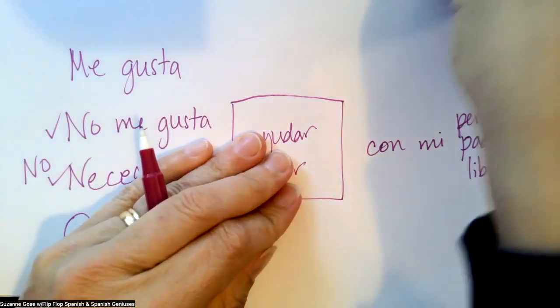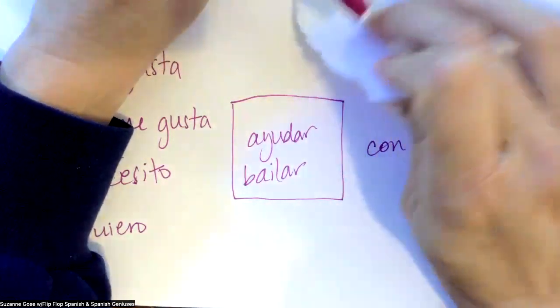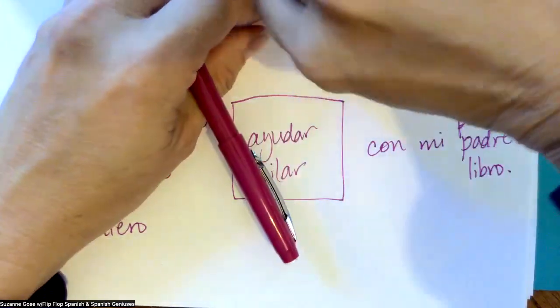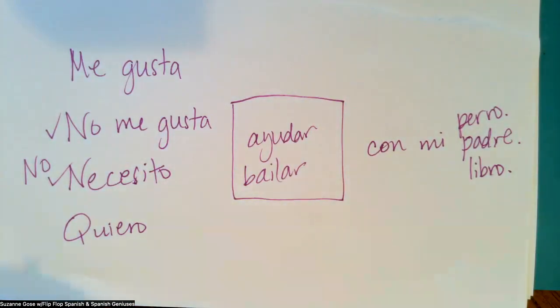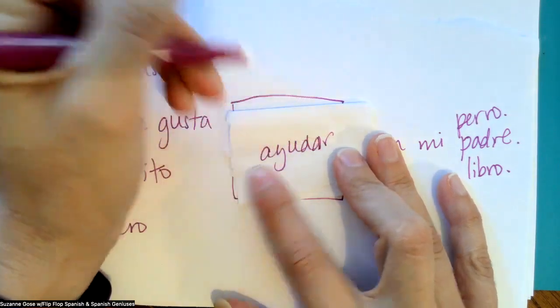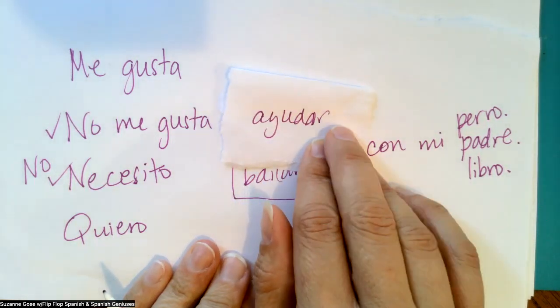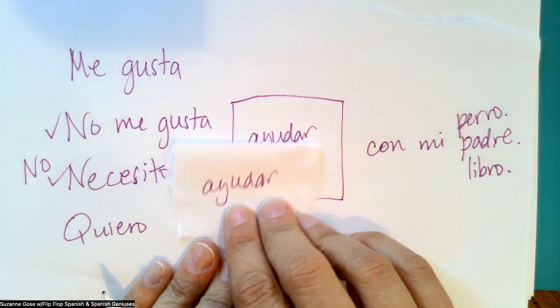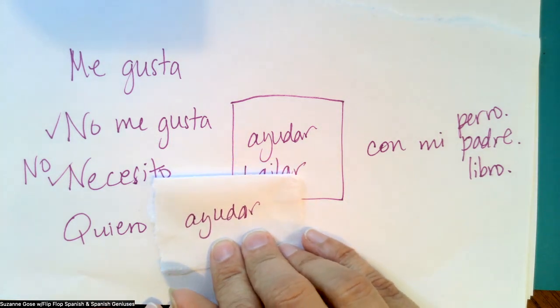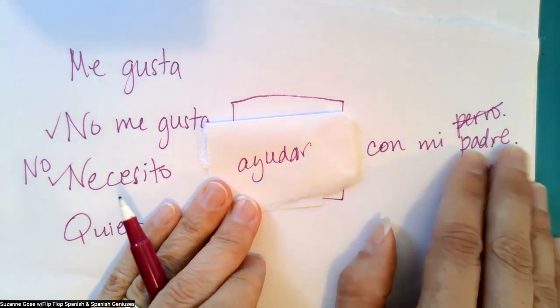In a perfect world, you would have these on little index cards, right? This is why I say see it and say it works so well, because you have these in little chunky bits. If you haven't made a flashcard, a scrap of paper will do almost as well. Obviously, it's not quite as good, but I can say ayudar on one side and to help on the other. Me gusta ayudar. No me gusta ayudar. Necesito ayudar. Oh, sí, quiero ayudar. I want to help. Con mi padre. Con mi perro? No, no con mi perro. Con mi libro? No. Pero necesito ayudar con mi padre.